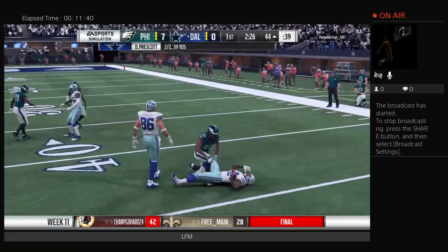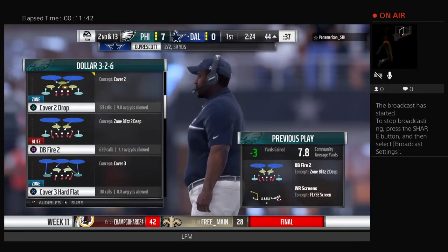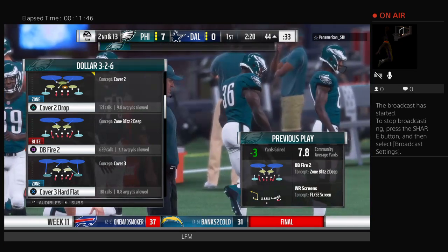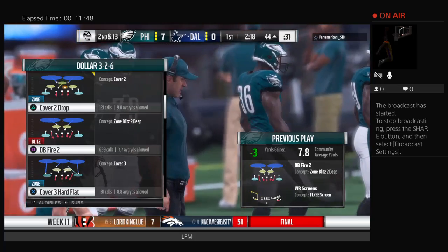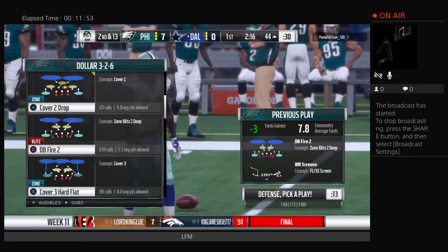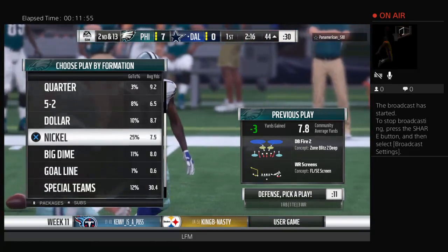It's complete. And he got blown up. Losing yardage on the play back at the 44. They completed the screen on the perimeter, but boy, that was textbook defense. Exactly as you're taught to play against a wide receiver screen, and they snuffed it out for a loss of yardage.